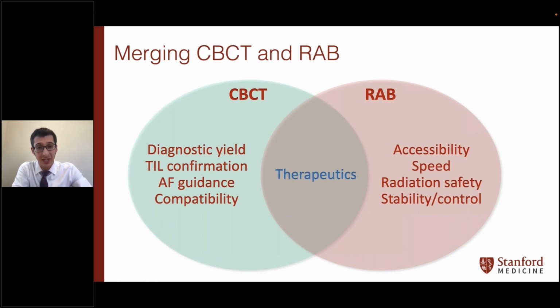And then, at the intersection of these two things is therapeutics. And I won't spend a lot of time talking about therapeutics. There's one slide later, but really success in therapeutics and the application of therapeutics kind of relies on having both of these things, having true visualization in the room and having the kind of stability and control that you need to target a nodule and deliver energy.